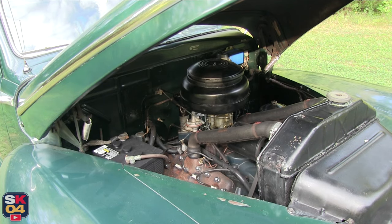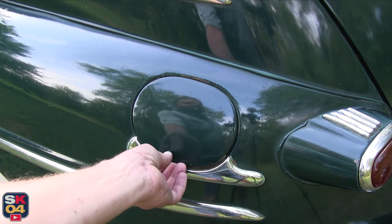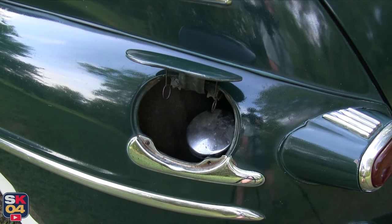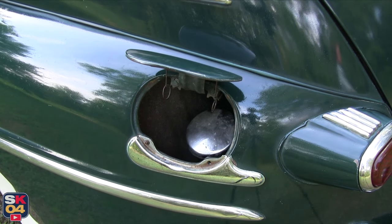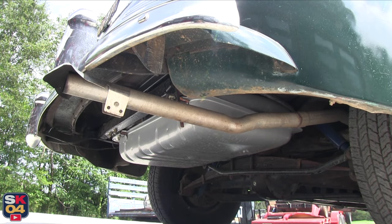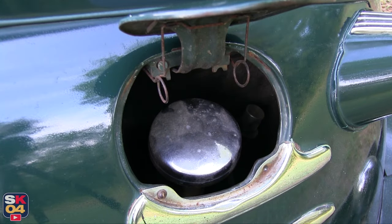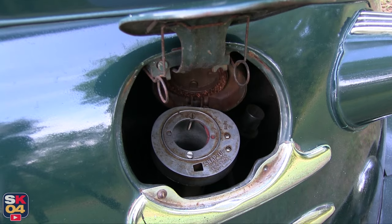When it comes to fuel economy, this car typically ranges between 16 and 18 miles per gallon. I also run 93-octane non-ethanol fuel. The total fuel tank capacity is 17 gallons. I ended up replacing the fuel tank last year and replaced the fuel sending unit to fix an inoperative fuel gauge. The fuel filler is on the driver's side rear fender.